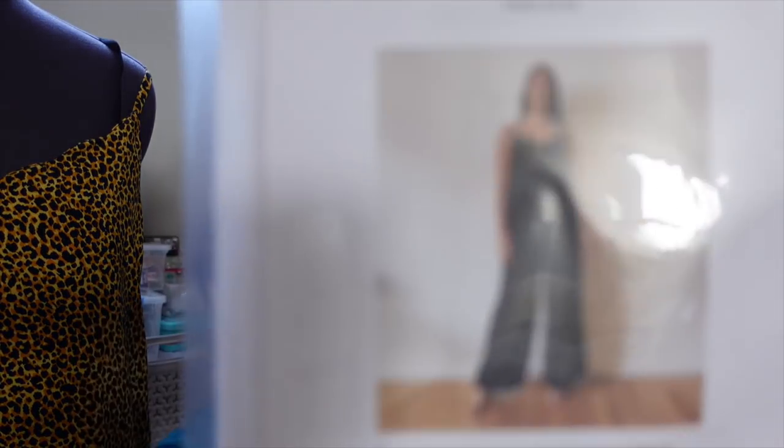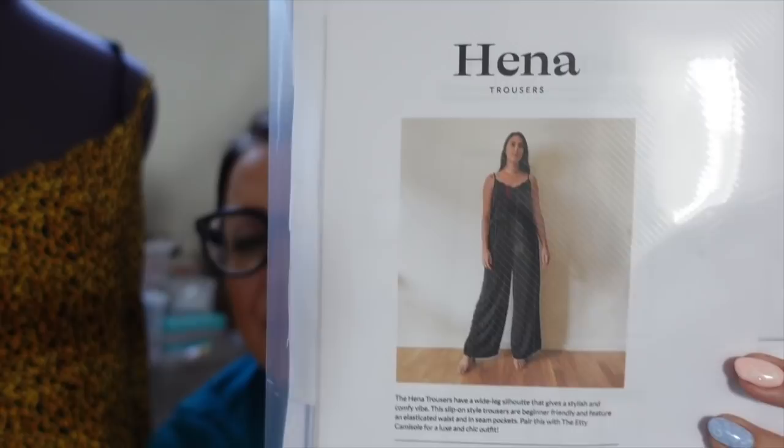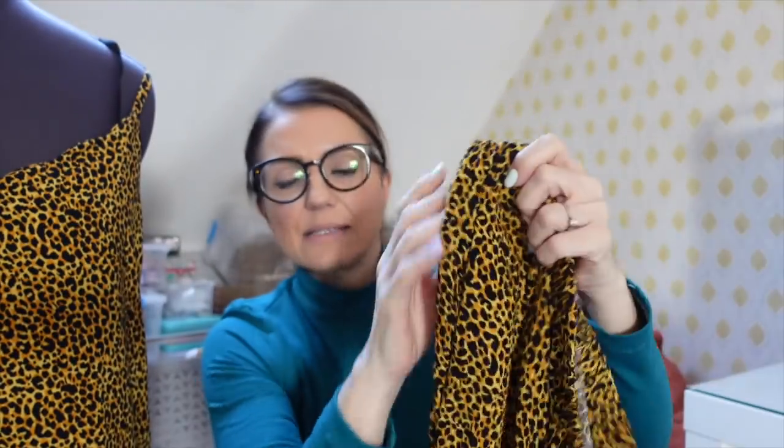I also, to go along with that, have made the Henna. I'm looking at making the Henna trousers, which is not a free pattern. These are the trousers that she's paired with the Etty top. They're wide-legged, with pockets and an elasticated waist, which I'm all about. I've got to hem these, but they are completed pretty much. I've made those and got pockets in them, and again, it's a really simple sew. But yeah, I'll reveal them properly when I do my Sew Endo. They're a work in progress and they're coming along nicely. So I recommend that pattern.